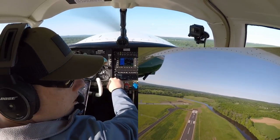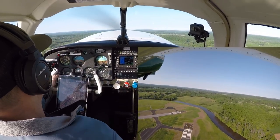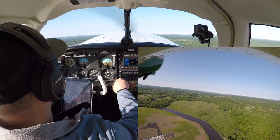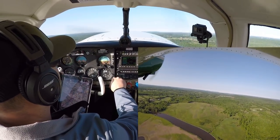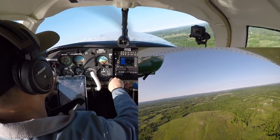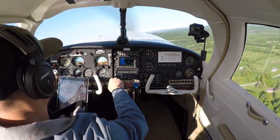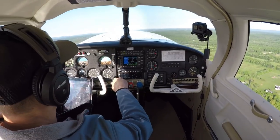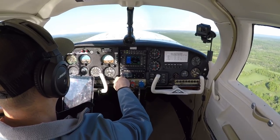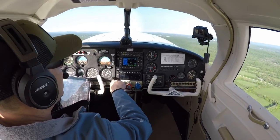Beautiful morning. Alright, 5 over, flaps coming up. Trim down a little bit. Okay, 238 heading. Traffic, Mooney 87 November, departure pattern to the west, climbing to 1,200. All right, 1,000 over, power coming back.